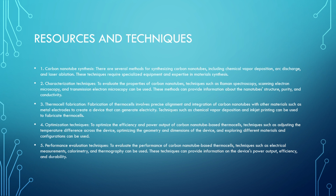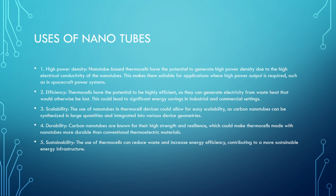And at last, performance evaluation techniques to evaluate the performance of the carbon nanotube thermocells. Techniques such as electrical measurements, calorimetry, and thermography can be used. So these techniques can provide information on the device's power output, efficiency, and also durability. So coming to the final part, the uses of nanotubes.